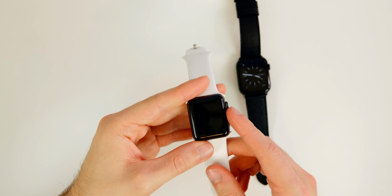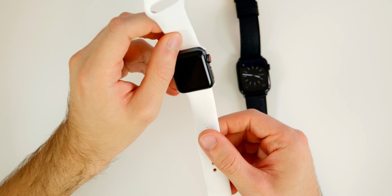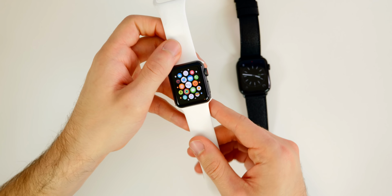And while the best prices are happening on Black Friday, there are other retailers selling this watch for cheaper than what Apple is selling it for on their website and in stores. Now, I will have the description updated throughout 2020 with the lowest prices, so definitely be sure to check out the description down below to make sure you get the lowest price possible for the Apple Watch Series 3.